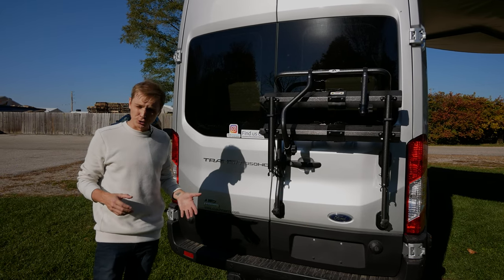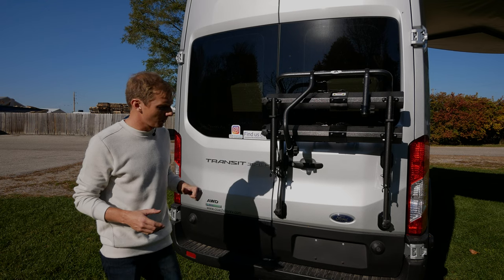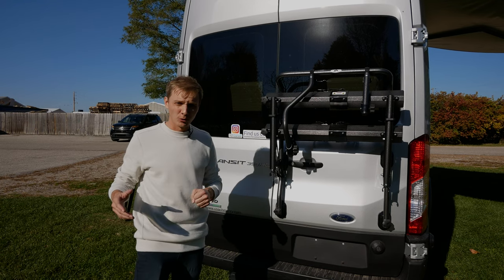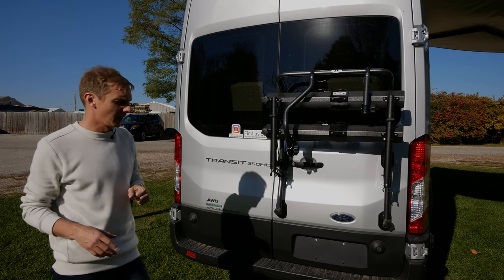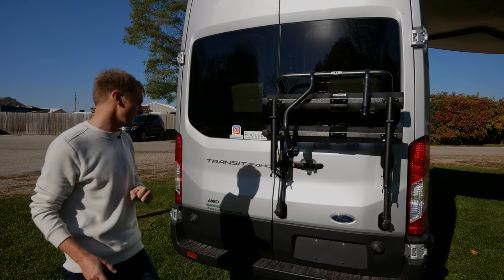If you want to know your true tow rating, though, as always, once you're finally loaded up, go to a weigh station and then do your math from there. You never want to exceed your overall combined capacity for the vehicle.